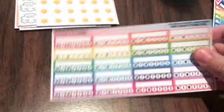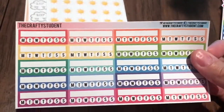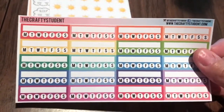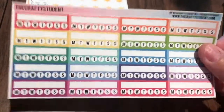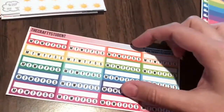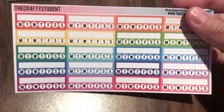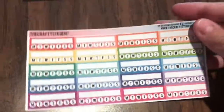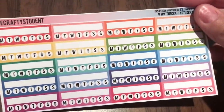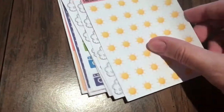And then I got the individual habit trackers. I have not gotten these before, I don't believe. No, I usually get the 4 stacked ones. I did get more of those. So there's these. I believe this is in rainbow. Yeah, rainbow. And the other one, this one, I want to say it was in rainbow. I want to say everything's in rainbow unless it doesn't come that way.